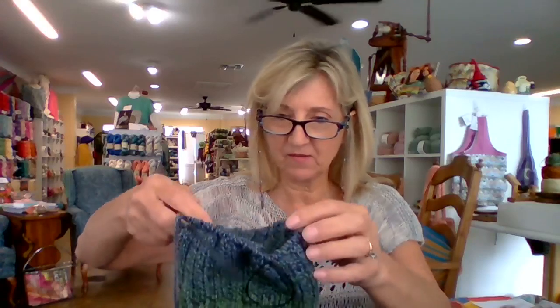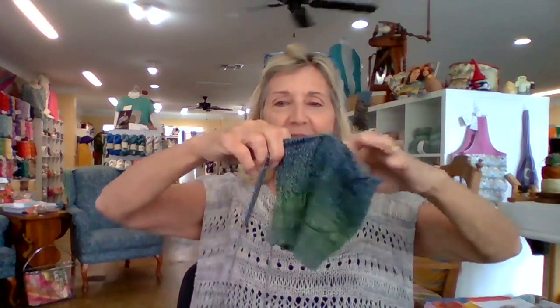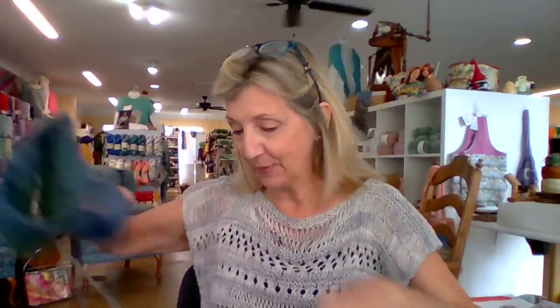It's a size 6. So anyway, this is just a stick to your ribs hat. It's a free pattern out on Ravelry, and I'm so glad I found it because now I can finish it. I just wanted to show off that that's what happens when you clean up. So I really, really promote tidying up.